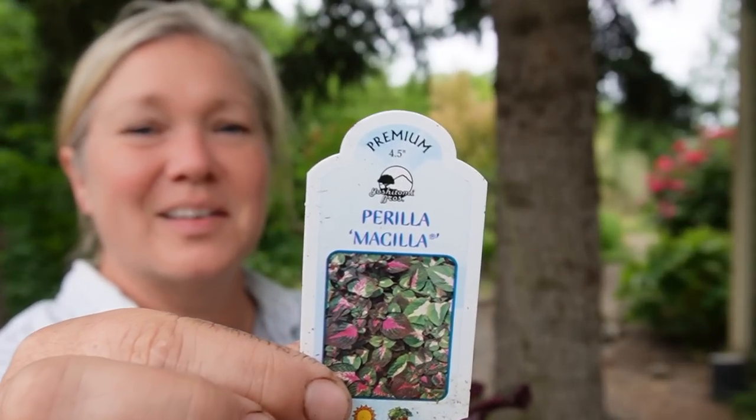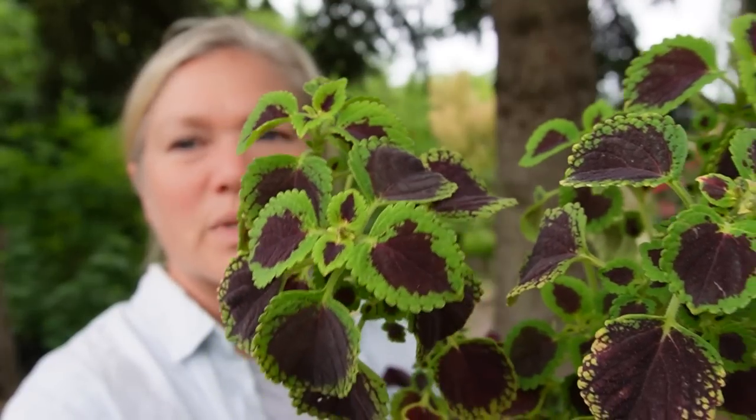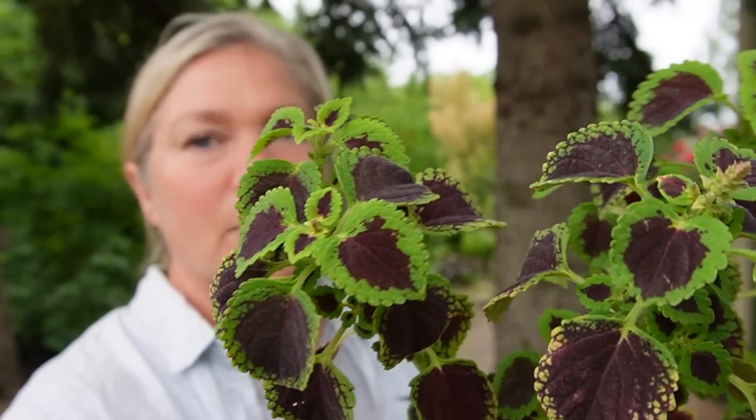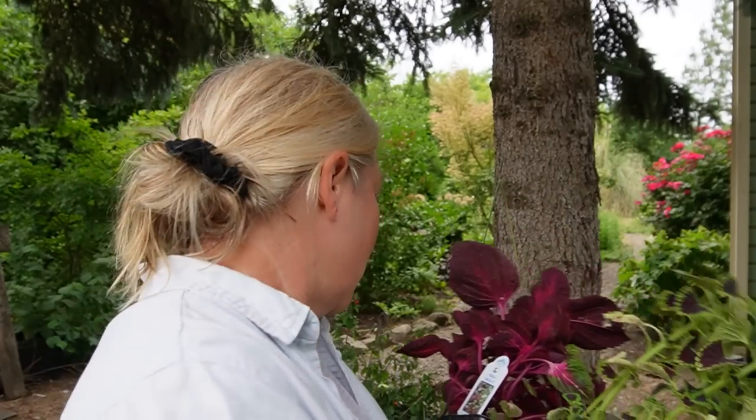So I also got a couple coleuses, Perilla Magilla. I'm like, who comes up with these names? Anyways, it's pretty. I think I said that right. This one's Tall Tale Heart. And I liked that one too, just because of that limey green color, that little pop of green, and it's going to make the two together really pretty with the fuchsia and the begonia just being that bright corally color. Very fun.